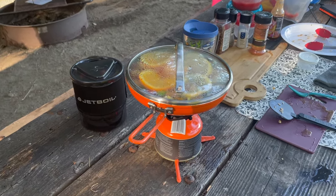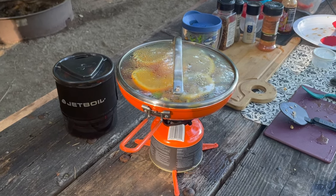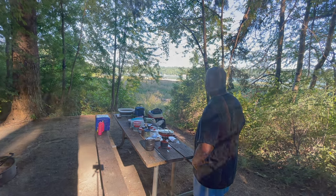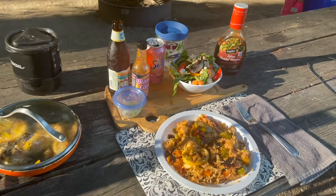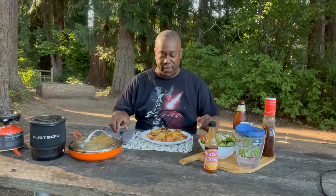The chicken is cooking. We've got everything going right now. It is now just wait time, which is so hard when you're hungry. And voila, there you have it. Blazing Citrus Chicken and Rice.